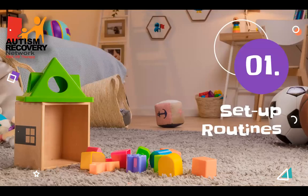Okay. So the first thing that we are going to talk about is what are the simple ways that we can set up some routines at home these days. Since our kids and us, we are spending the maximum time at home these days. So what are the ways we can set up some routines, get the kids in a flow of routine, and in the process also teach them some important skills?